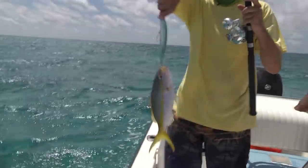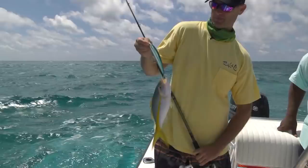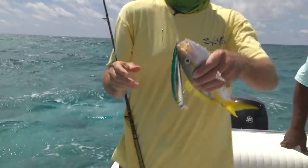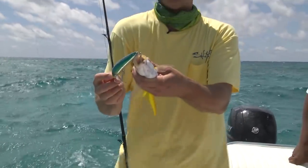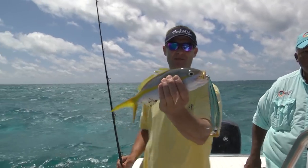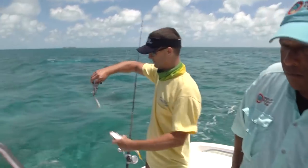A yellowtail on a Yo-Zuri. That's pretty nice. That's the hydro mineral. We're just gonna see if we can catch a mutton snapper or something trolling this thing, and a yellowtail buried that thing in his mouth. And it was a big surprise that it was a yellowtail snapper. I don't know if I've ever caught a yellowtail snapper trolling before. First time I've caught a yellowtail trolling. Right after that yellowtail, Louisa ended up hooking up.